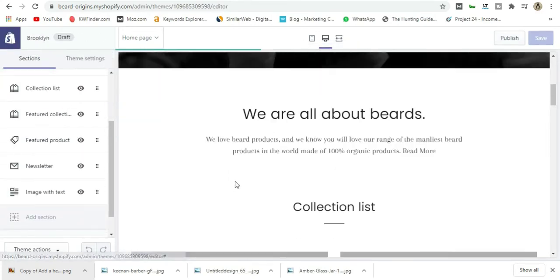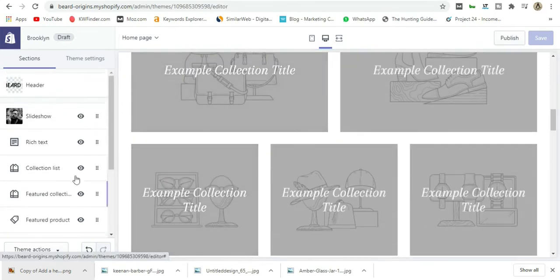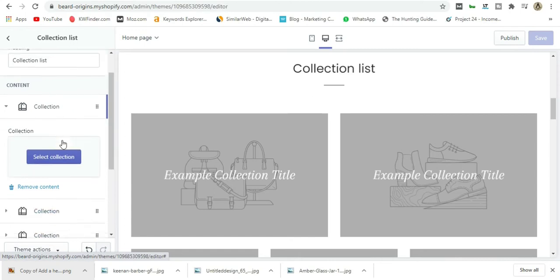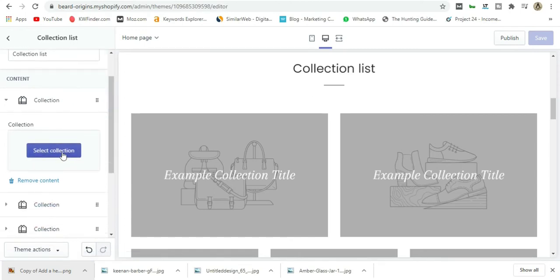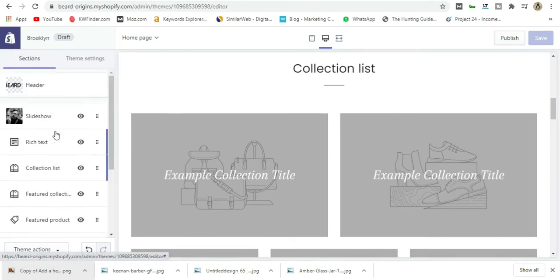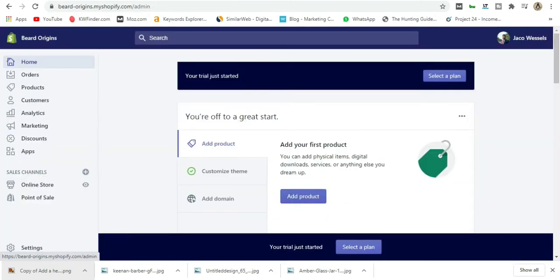And then we can start with our first collection. This is the collection list. So collection, select collection. Now we can select a collection, beard oils, beard creams, beard wash, and all that. But first, we actually have to go and create our collection. So let's go back, and then we can go back hitting this blue Shopify button here. Okay, so we need to go ahead and add collections.